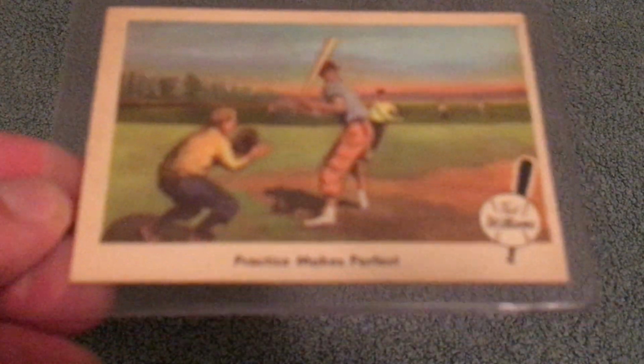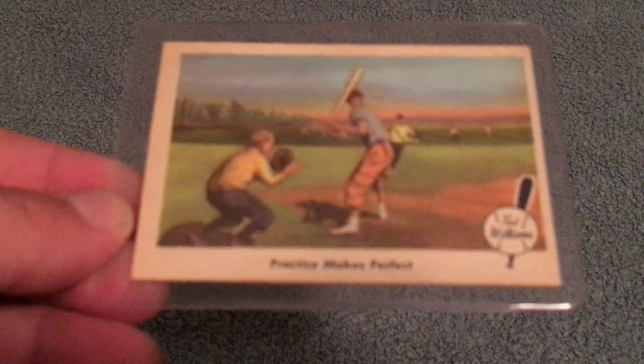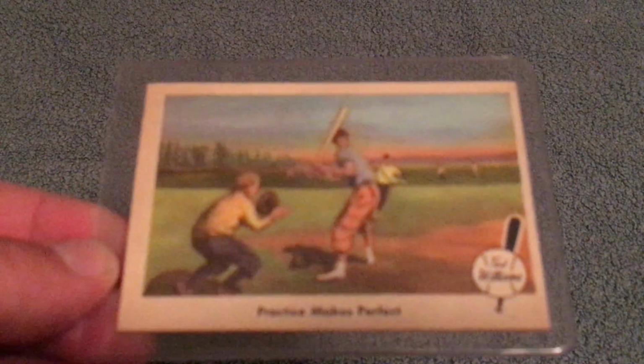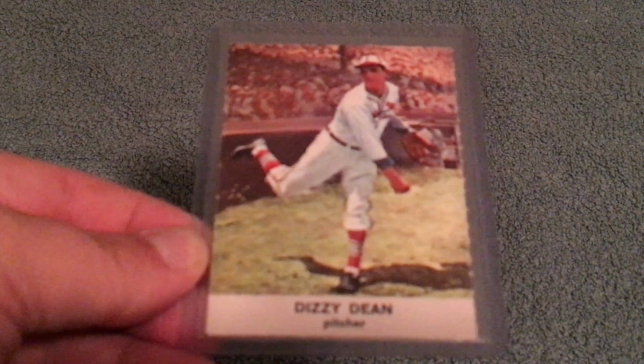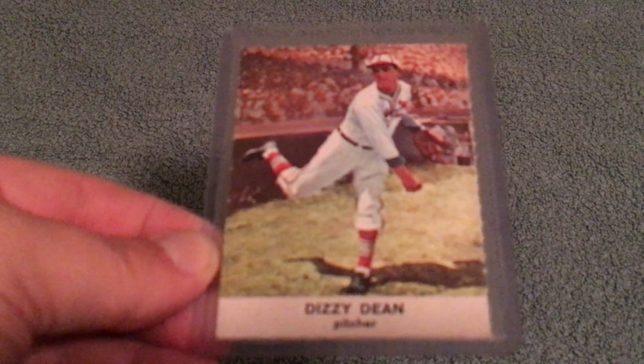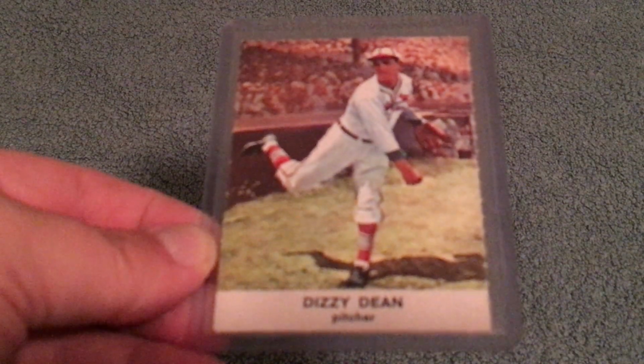Just great. And then this is one of those Ted Williams cards. I got this one just because I like it. It says practice makes perfect on it. I think this is like maybe 1960, 61 Fleer. Here's a Golden Press Dizzy Dean that I like, that I grabbed randomly as a kid. I think this is 1961 too. These are all just the oddballs at the end that I kind of just had here.